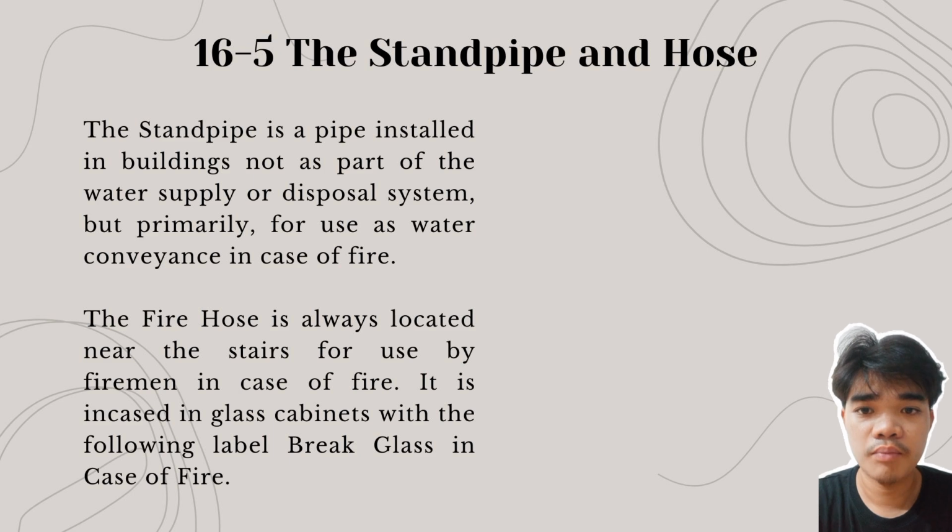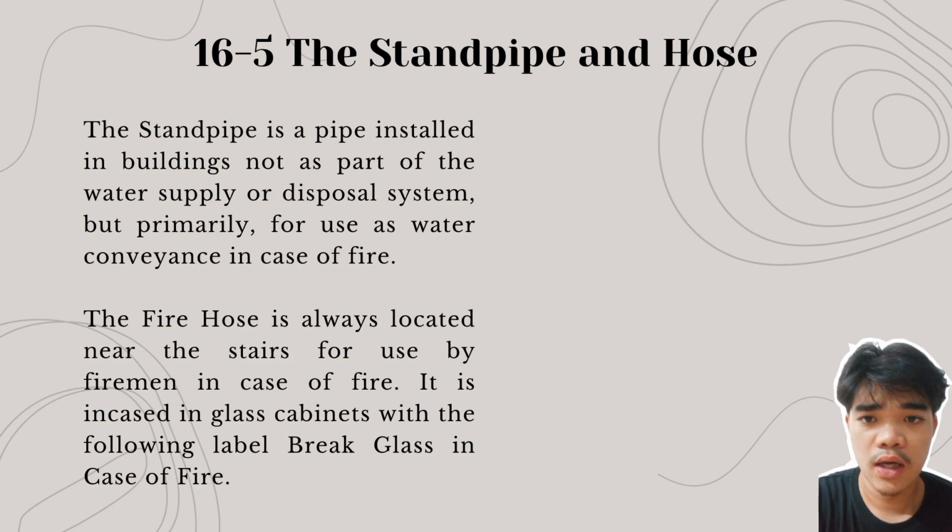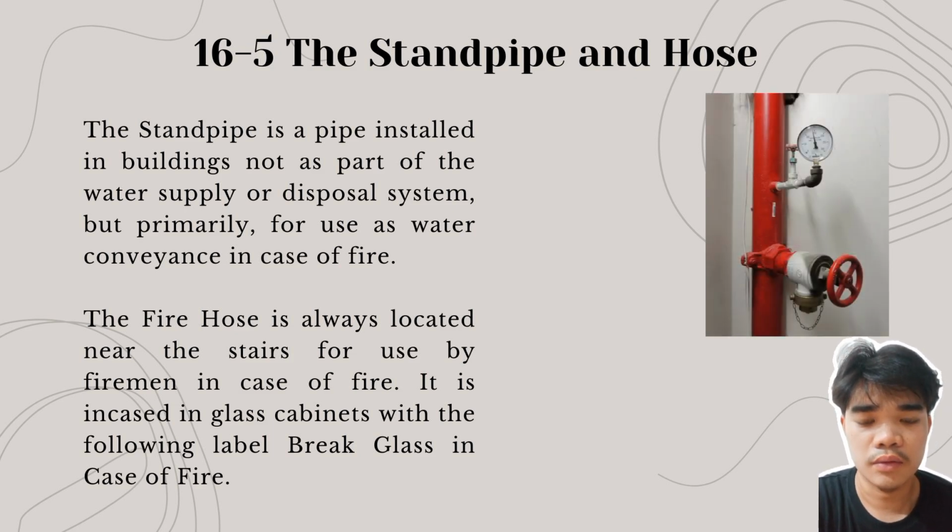The standpipe. The standpipe is a pipe installed in buildings not as part of the water supply or disposal system, but primarily for use as water conveyance in case of fire. So, ang standpipe is a metal pipe. Ganito po yung itsura niya. Hindi lang ito basta-basta pipe. Nagsusupply din ito ng tubig in case kung may sunog.